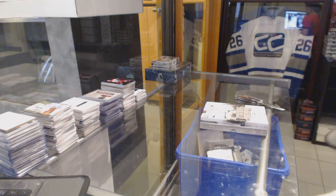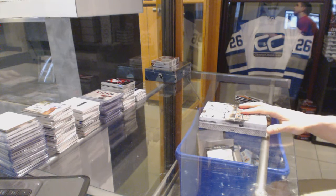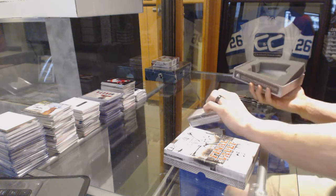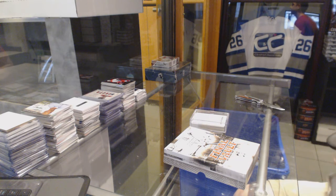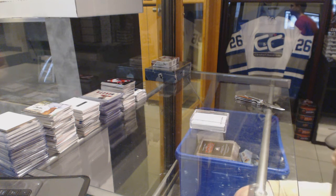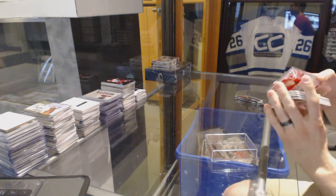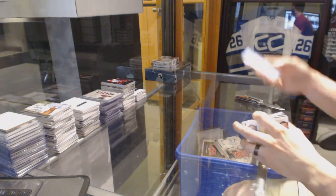Continuing on, CNC Group rate number 6046, we're on to the 1516 Expo box of In the Game Final Vault, as well as the 1516 SP game used. What you busting? Why not?